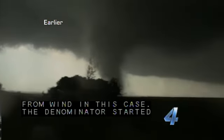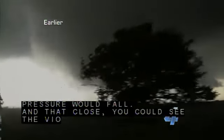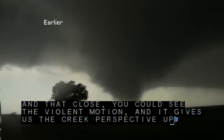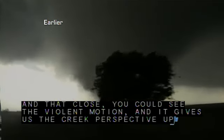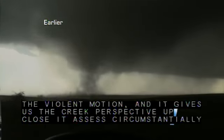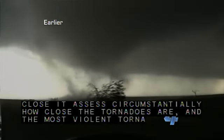And we're reporting a tornado that close. You can see the violent motion. And I think that using the Dominator gives us that unique perspective up close, so we can assess visually how strong those tornadoes are. And that, as you said, the motion in those suction vortices is some of the most violent tornadic rotation I've ever seen, from close range. And we felt completely in a controlled situation being just north of that tornado.